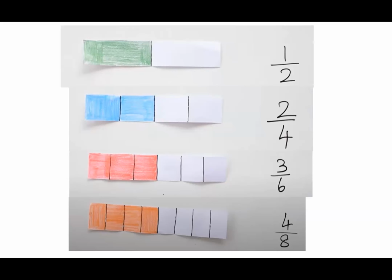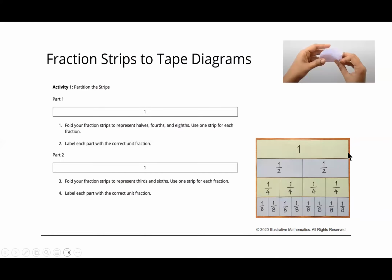And then they're going to build and keep going with that and go into eighths, get a strip and divide it into eighths like they showed here. And then we need to do tenths and we need to do twelfths. And what the next one will show is just the instructions.